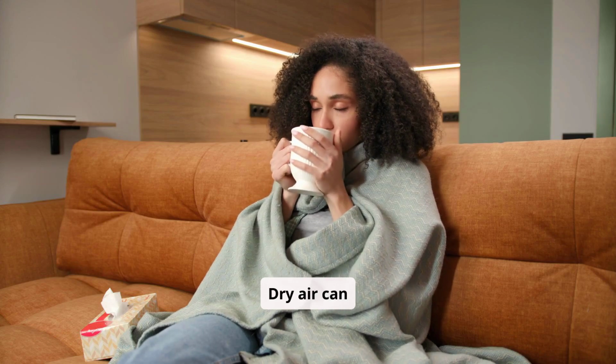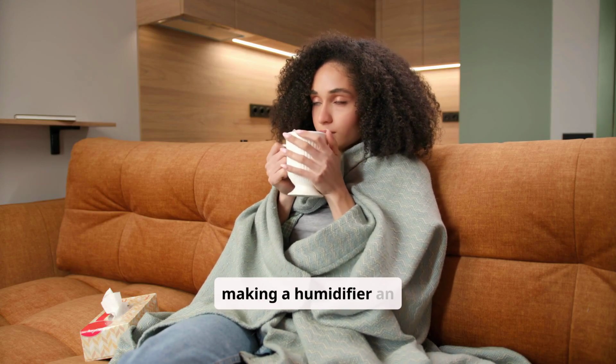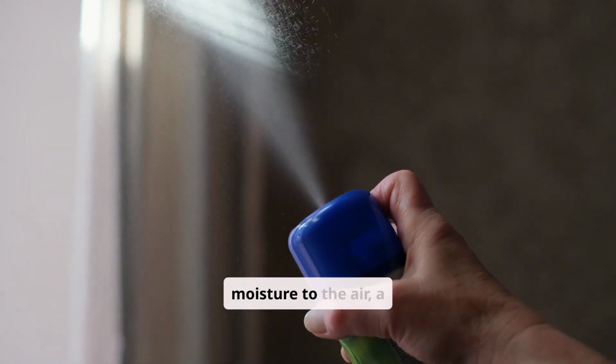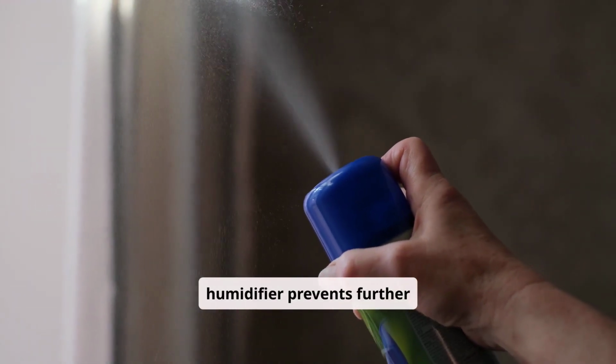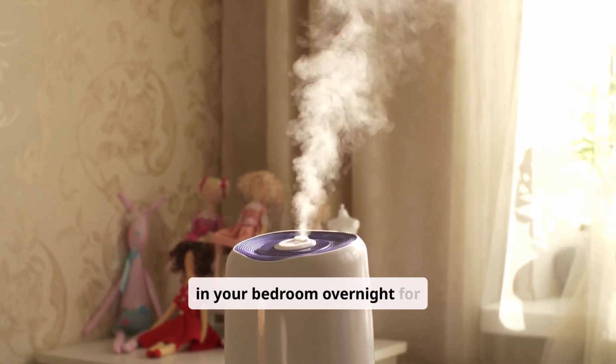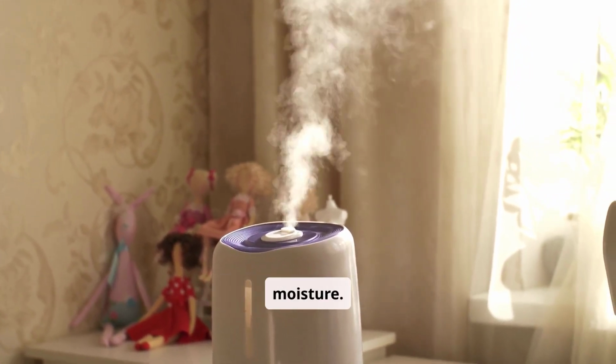Dry air can exacerbate a sore throat, making a humidifier an invaluable tool in your recovery. By adding moisture to the air, a humidifier prevents further dryness and irritation. Consider placing it in your bedroom overnight for consistent therapeutic moisture.